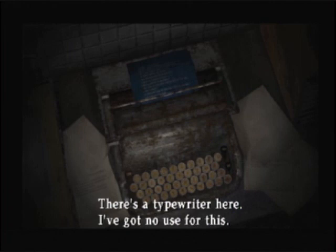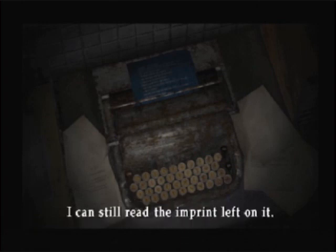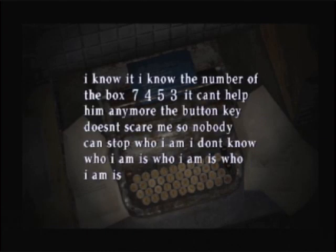This isn't Resident Evil. Wait a minute, what's this? There's a sheet of carbon paper still stuck in the typewriter. I can still read the imprint left on it. I know it. I know the number of the box. 7453. It can't help him anymore. The button key doesn't scare me. So nobody can stop who I am. I don't know who I am. Is who I am is who I am is.